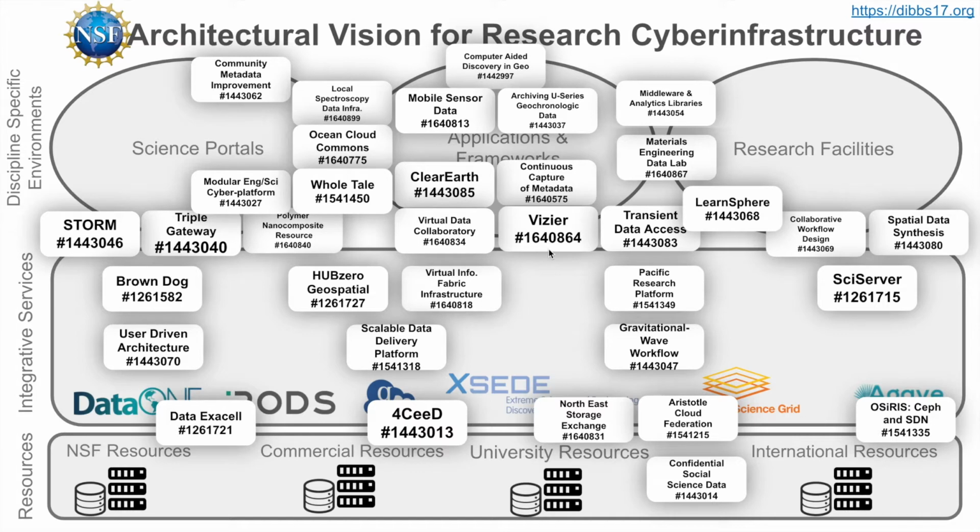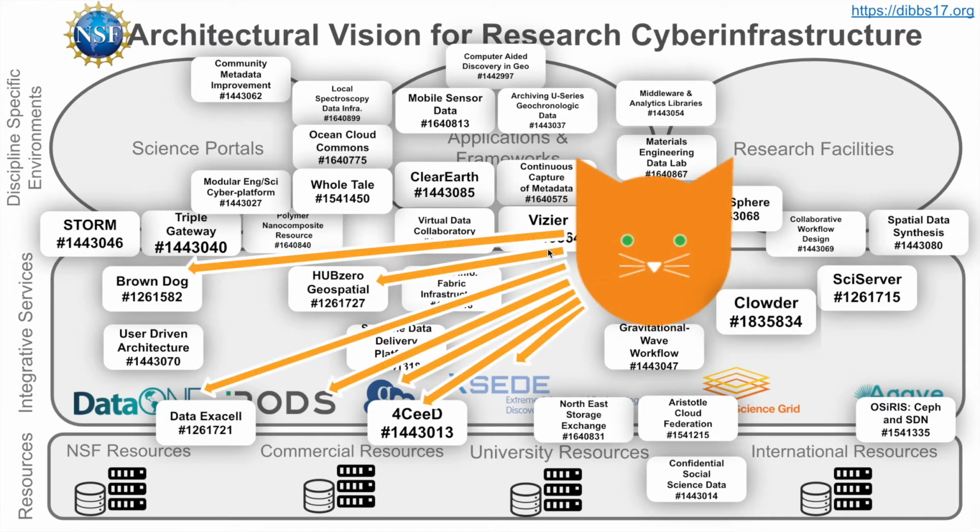And so the one we're talking about today here is Clowder. This is one of the NSF CSSIs, cyberinfrastructure for sustained scientific innovation. It fits into the portfolio of NSF investments in regards to this integrative services layer in the middle, connecting up with a number of different services, but are largely around data management and sharing and the usage of data.